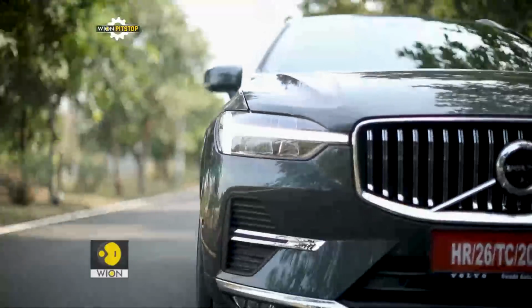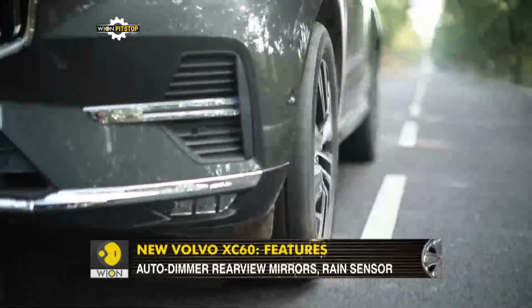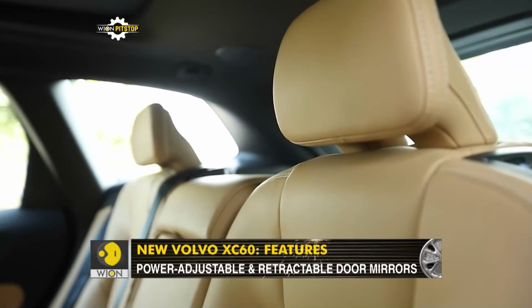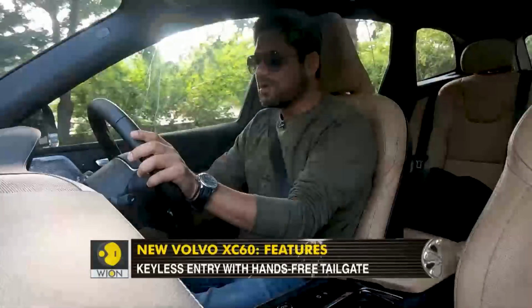So in that respect, it is a very nice cruising machine, and you can take it for very long drives without any fuss at all. The suspension is great, the seats are beautiful, the space is decent as well for the size of the car that it is, and just the general overall quality is immensely good.